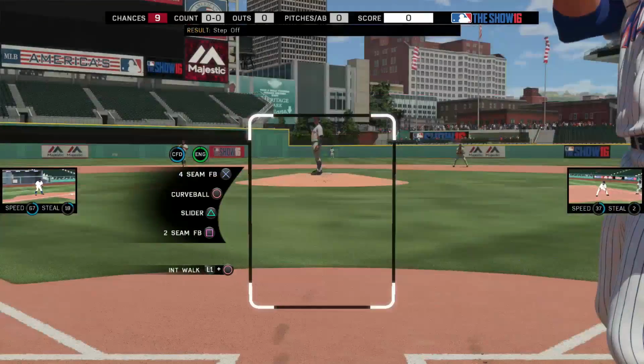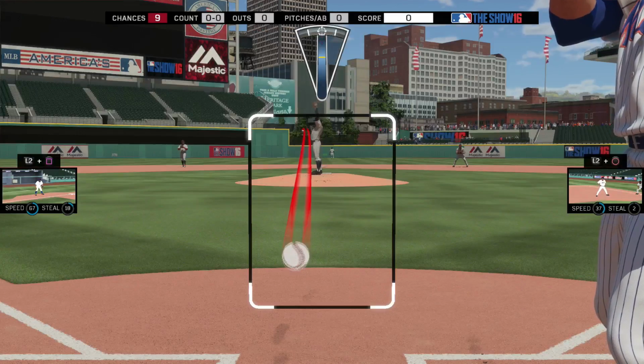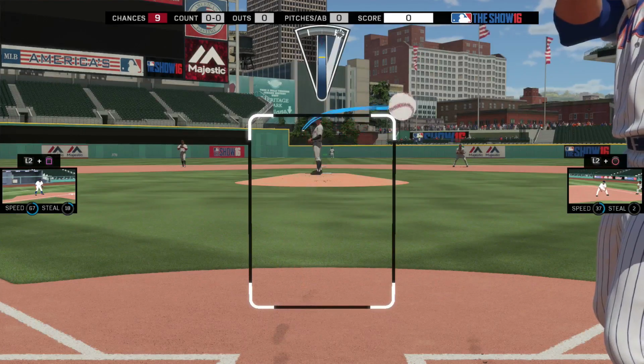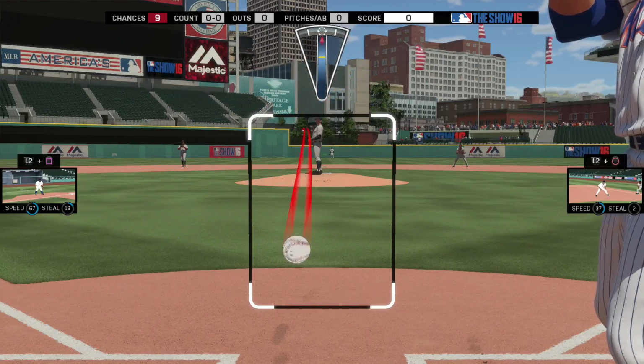The 2-seamer has 59 break, so it's nothing crazy. It's just a little extra movement there. And like I said, I like to use it as kind of a changeup against lefties. So I'm going to show you how I like to pitch to lefties.